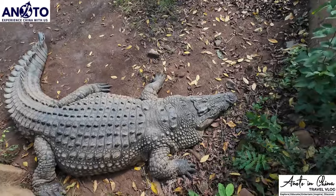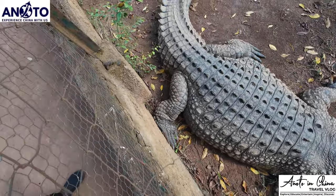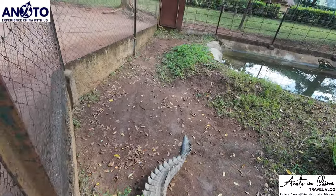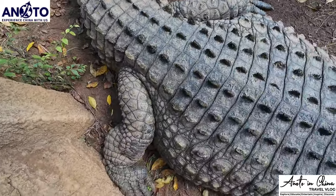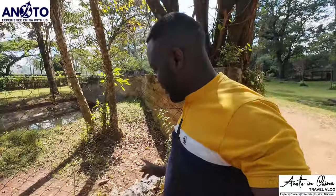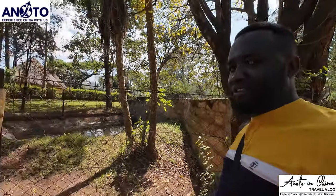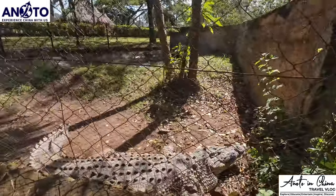You know the most dangerous part of the crocodile is its tail. How close can I take my camera? At the Nairobi Snake Park, we used to handle them. If you handle the mouth and the tail, you're good to go. But this one's a big one. The baby ones, we used to just trap the mouth and you're good to go. And the crocodile, it wants to move.